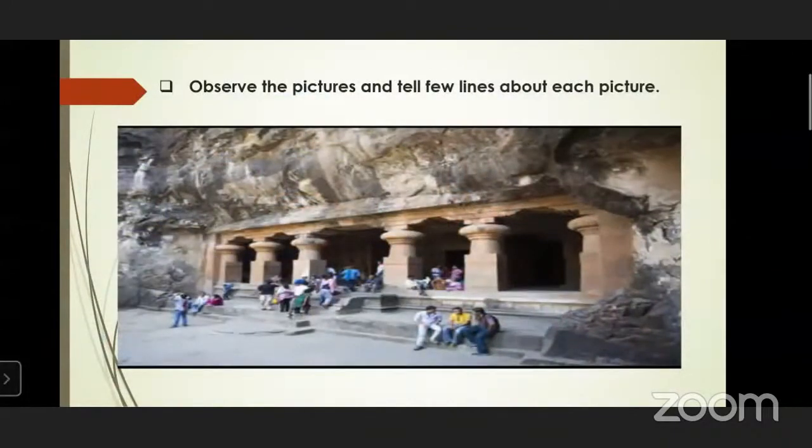Now, in this picture, you can observe and tell a line about it. This is a stone place. You can see five standing columns. They are called pillars, so they are stone pillars. Those are not plain stone pillars, but they have been carved into a definite shape to make it look more beautiful. Isn't it so beautiful?